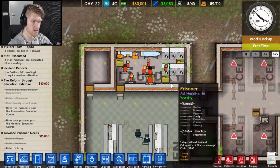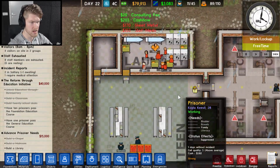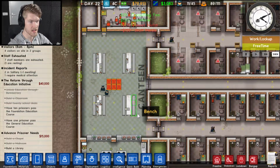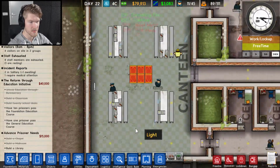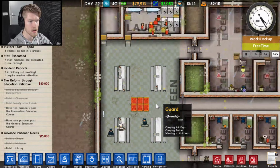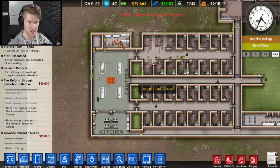Look, all of them are working in the laundry now, which is probably really cold. I don't know, it's probably cold, but they're doing their jobs, and I'm happy that they are. This is a pretty empty canteen. I'm not sure if I'm happy with the canteen, because it's, as I said, really, really empty. There's nothing here. And when this actually gets filled, I don't think we have enough space for all of them at the same time.